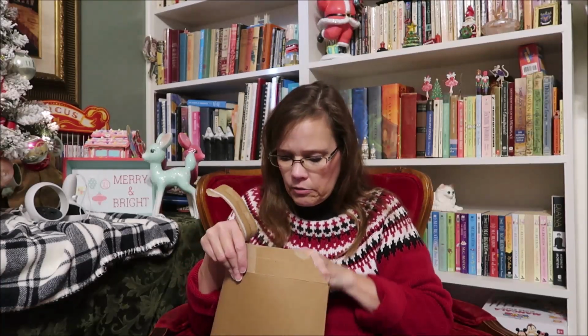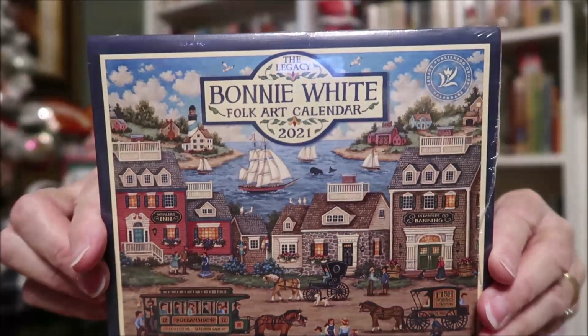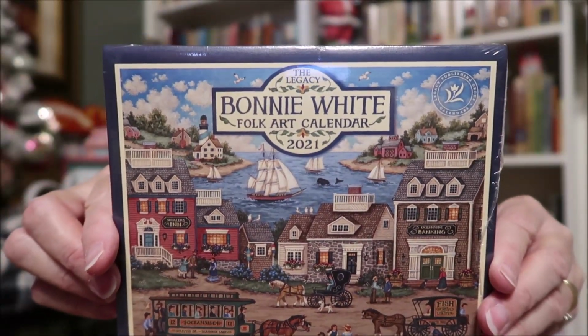But I'll show you. Yeah. So this is the Bonnie White Folk Art Calendar. This is the one that I get. I like these every year. And I am not a folk art type of person at all. I think I say this every year when I get these. I'm not artsy, like folk art, like farmhouse. I'm not a farmhouse person at all.